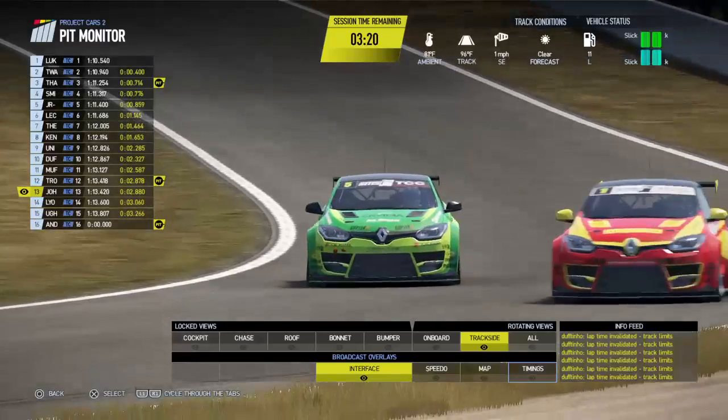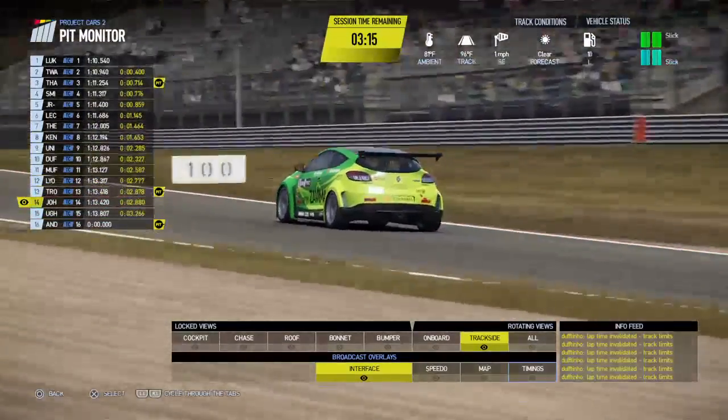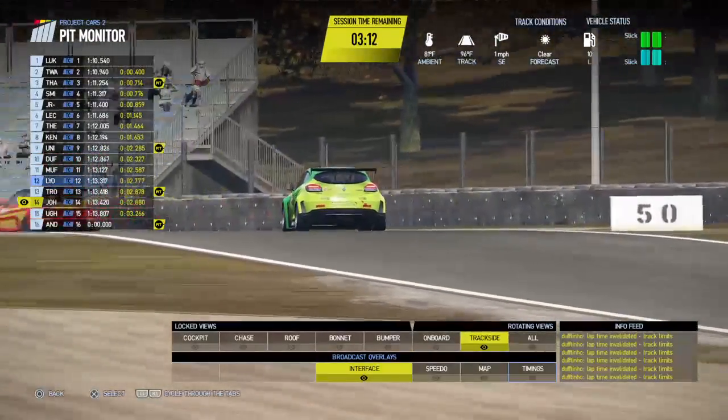Johnson Walnut there making his Robbins Racing debut. Don't know too much about him, haven't really heard much, but let's see how he gets on today. Expecting good things from him.